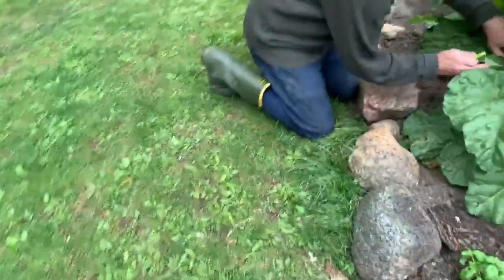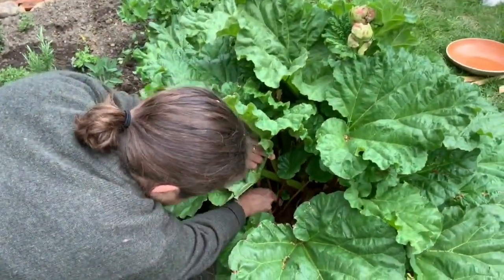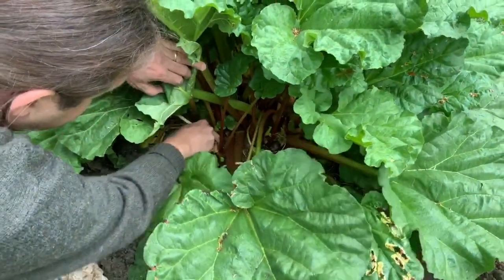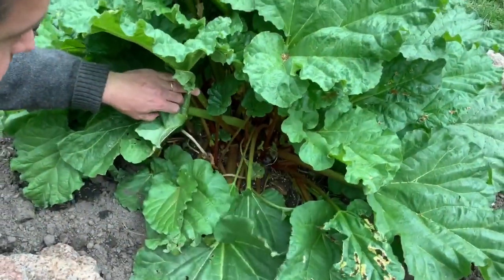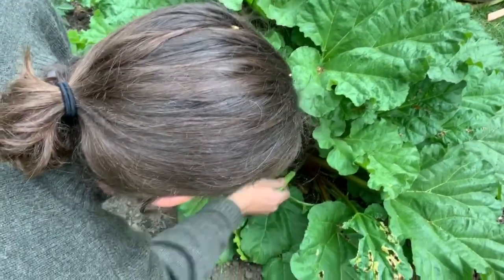Okay. Let's see. Reach in. I'm going to cut this one down here. And I'm going to cut that one right there. That's 1, 2. Okay. Violet, do you want to try and cut this one right here?